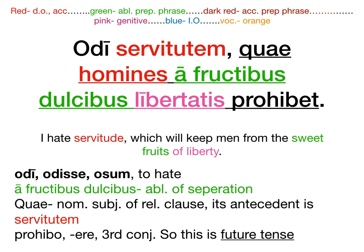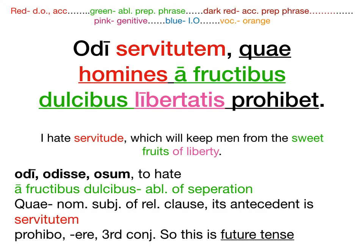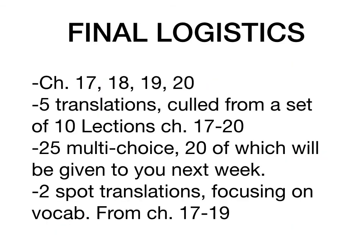And in this case, this is an ablative of separation. Are these all ablative? And then, since I'm doing this, I might as well do metu gravi. That's ablative of means. If I underline metu in this sentence, it's an ablative of means. All right, so literally that is where chapter 20 comes into play.